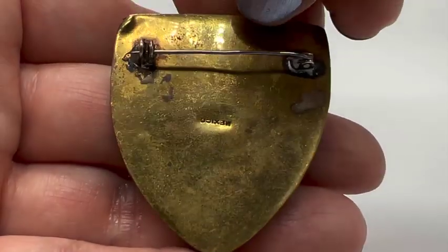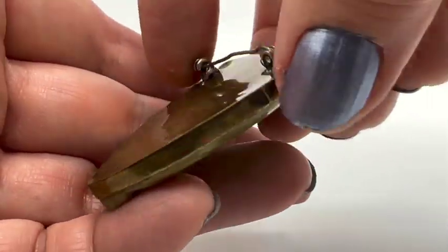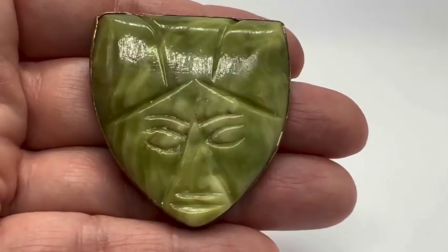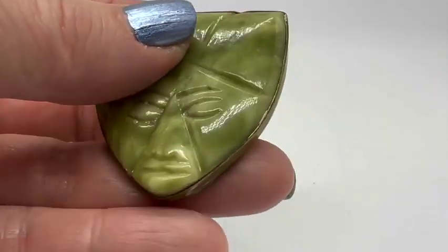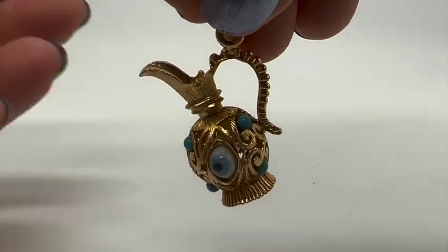Just marked Mexico in the back. There's what the hardware looks like here. Copper, clearly. That's very interesting. I really like wearing this one because I think it's stylish. Unusual. Cool. Look at this pendant.